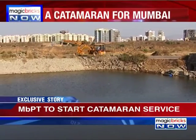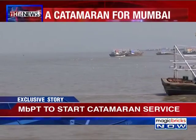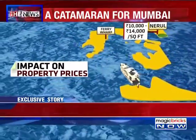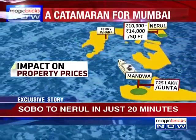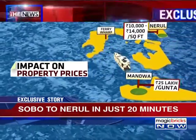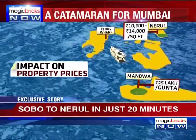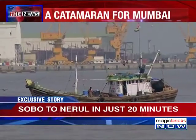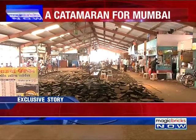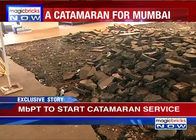While Nerul is already becoming a hotspot for home buyers, Mandwa is still a second home destination and mostly a land market. Property prices in Nerul range between 10,000 rupees per square foot to 14,000 rupees per square foot. Mandwa, however, which is largely a land market, ranges around 25 lakh rupees per gunta. The Port Trust hopes to complete the project by 2017. The work, however, is yet to begin on ground.